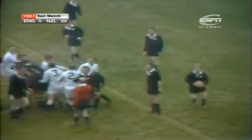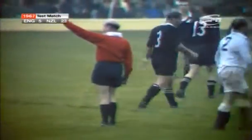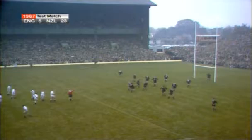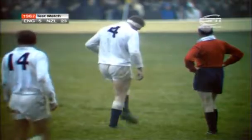And there was a perfect example of the tremendous courage of this little English scrum half. A penalty to England. But Gittings there, diving in at the feet of the All Black forwards to stop their wheel and rush. And again, it's Peter Larter coming up to try to increase the English score.